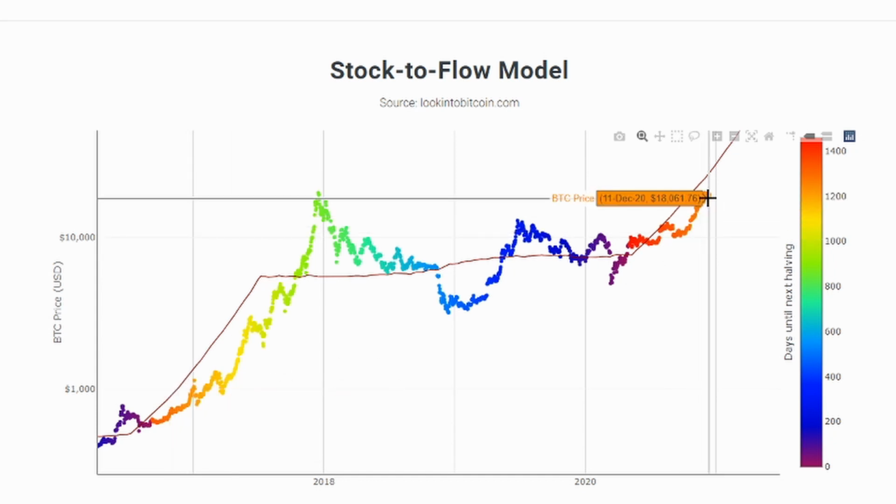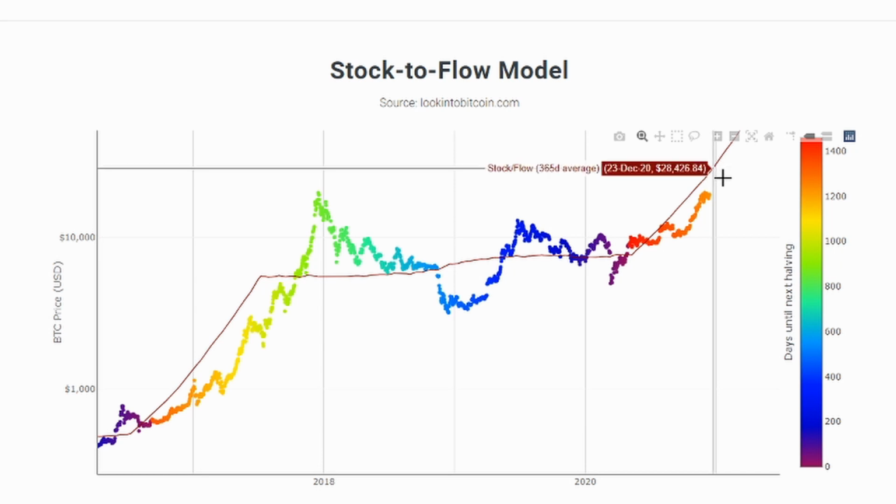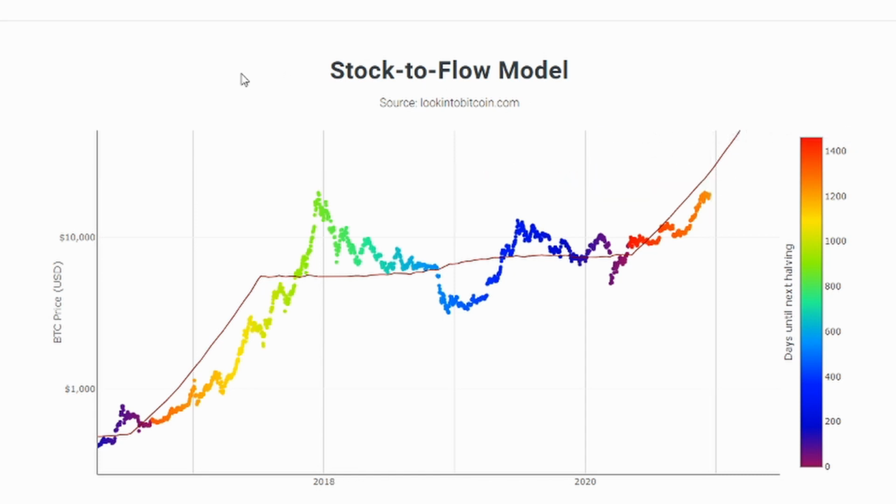There's more fiat on-ramps, there's more retail investors, there's more people aware of Bitcoin, and there's a flood of institutional money coming into Bitcoin and already in it and coming towards it. Just tons of institutional money is getting into Bitcoin. It's obvious that we could keep trending upwards, or that we should keep trending upwards, following the stock to flow model, and maybe potentially reaching a lot of these predictions by a lot of these fund managers of $100,000 to $200,000 to $300,000 Bitcoin in the next year or two. It's quite possible.